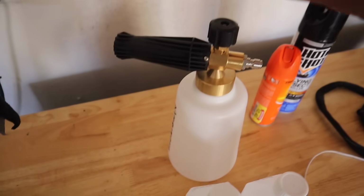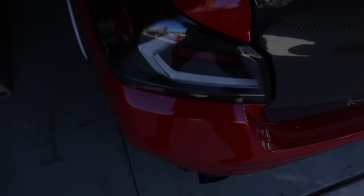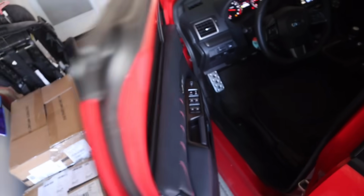Car's honestly super dirty right now. I'm probably gonna end up washing this thing later on towards the end of the video because this thing is filthy. I actually just got a brand new power washer as well as the sick foam cannon. So we got a whole bunch of car washing products I'm super excited to try out because I've never really had car wash products like that. So that should be fun. Probably do that later on.